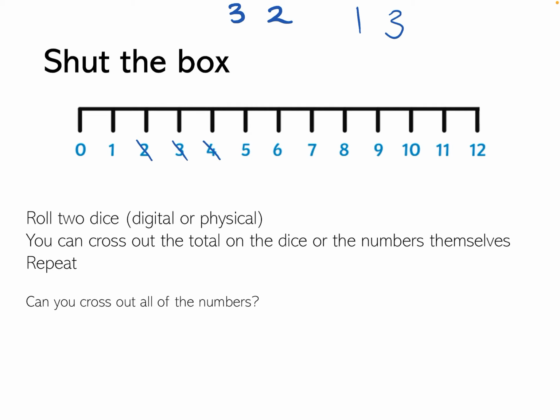I'm going to roll the dice again, and I get a 5 and a 5. So I can choose to cross out 5, or I can cross out 10. I'm going to cross out 10. Your idea is to cross out all of the numbers. And of course you can't cross out 0. Oh yes, you can cross out 0. 0 is meant to be on there. So see if you can do it.